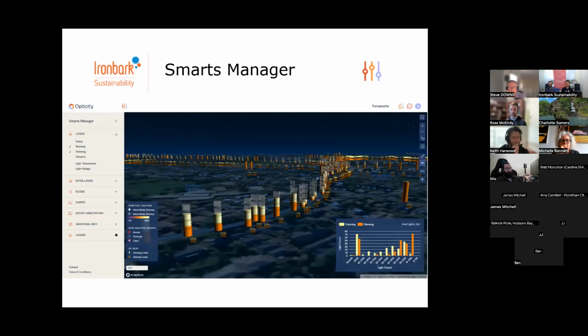Okay, so that's the new stuff that's coming, which is very exciting. Once we're at the point where smarts is possible for Victorian councils, this is how you might do it and how you could use Opticity to implement, design for, commission and manage your smart lighting. So what you can see on screen is the Smarts Manager tool in Opticity for Parramatta. Parramatta and their DNSP Endeavour Energy, with support from us, are currently in the final stages of installing around 4,500 major road or Category B smart street lights.